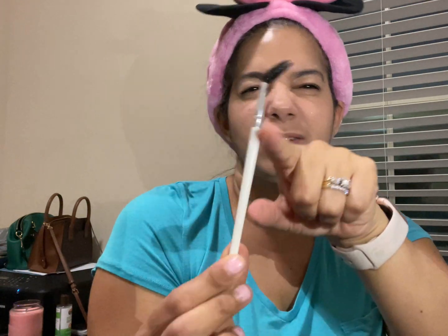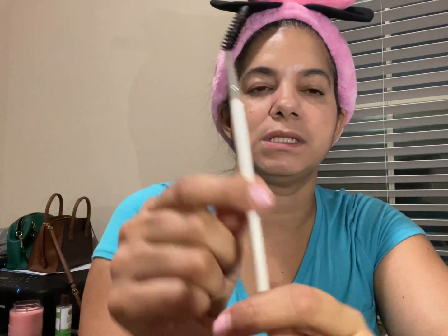But another thing that you can do, very cheap and affordable, is buy one of those spoolies, or I don't even know the name of this, but this is a brush from the e.l.f. line. I've had this for years, and I wash it, I reuse it, I do everything that you need to do. You don't really need to get anything like that. All I use is a little bit of maybe mascara if you want to, but it's going to cause the same effect. You can use any mascara. It doesn't have to be the one that I'm using. Just keep that in mind.